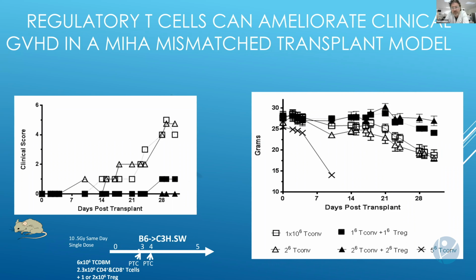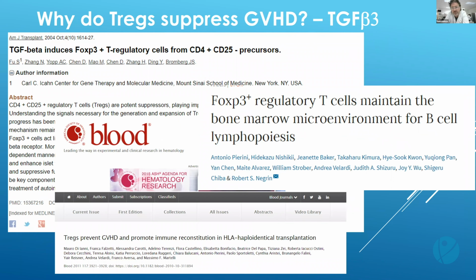So one of the molecules that was most important in that kind of suppression of graft versus host disease or suppression of inflammation is TGF Beta 3. I'm going to talk a lot today about TGF Beta 3 because it's a protein that if you put it in a dish with a CD4 T cell that's activated, it will turn that T cell into a regulatory T cell and turn it off. And that is a permanent conversion. And that's extremely exciting that we know this.